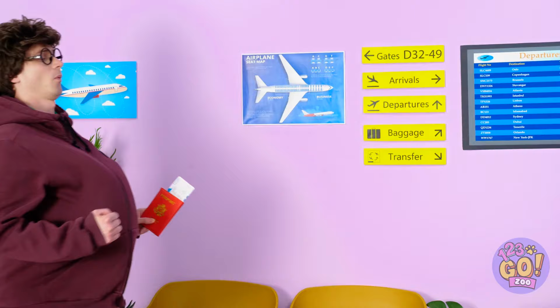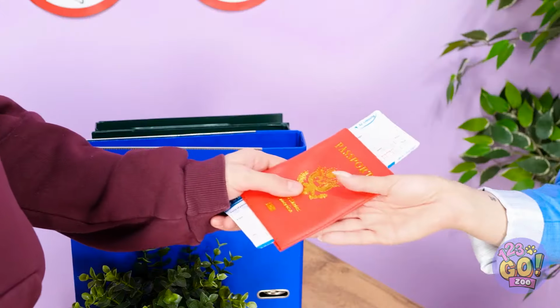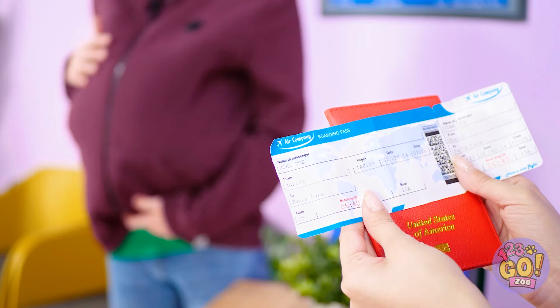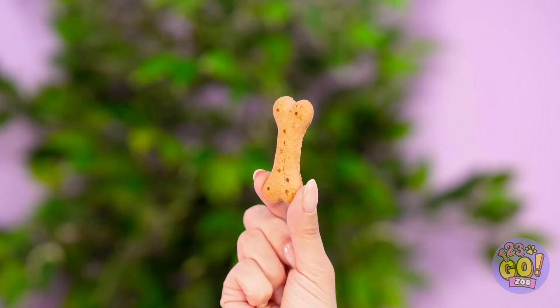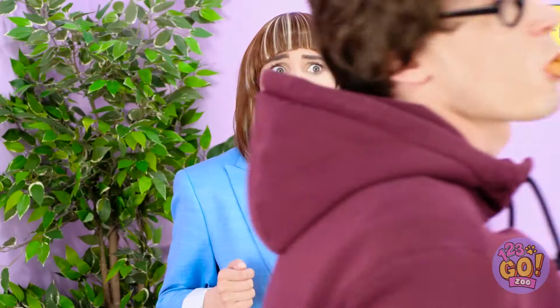All right, here I go. Your ticket, please, sir. Thank you. I'll just take a look. This is taking a long time. Sir? I have to do the doggy test. Now for the scan. Oh, sorry. I'm just starving. I'll take all these if you don't mind. I'm just so hungry. That man was so strange.